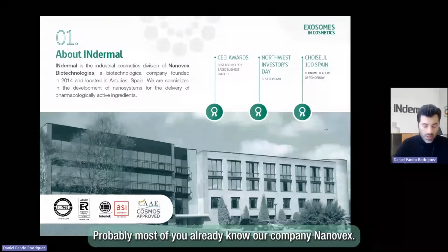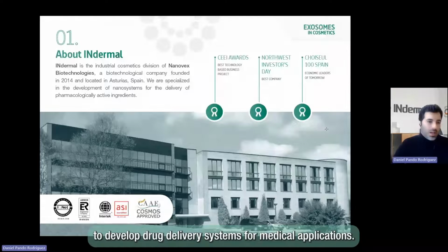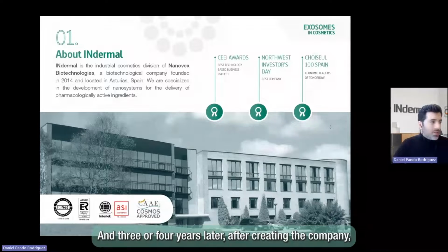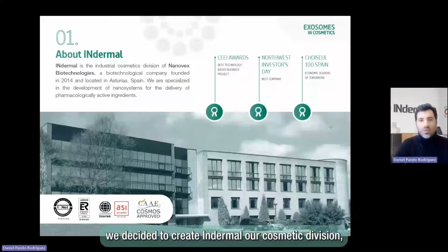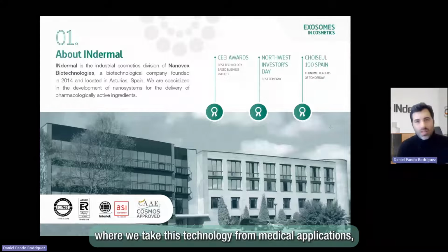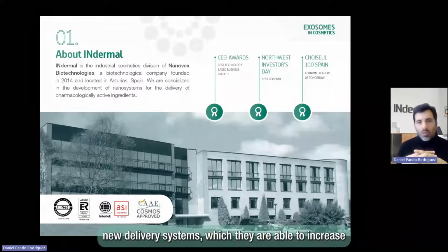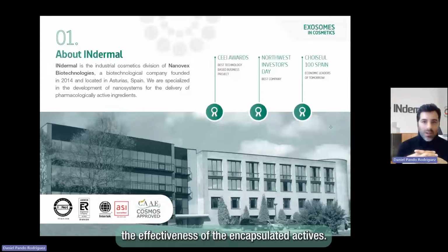Probably most of you already know our company, Nanovex. Nanovex is a company that we founded 9 years ago to develop drug delivery systems for medical applications. And 3-4 years later, we decided to create INdermal, our cosmetic division, where we take this technology from medical applications and adapt it to cosmetic applications in order to develop new delivery systems which are able to increase the effectiveness of the encapsulated actives.